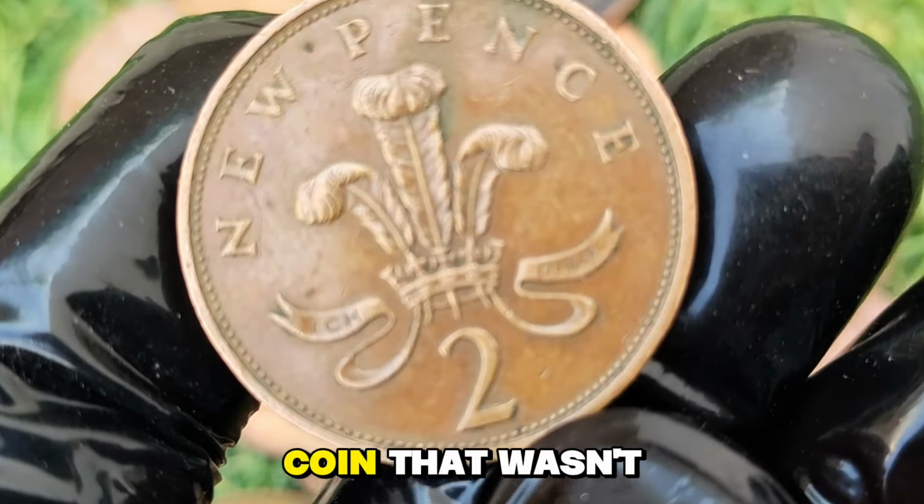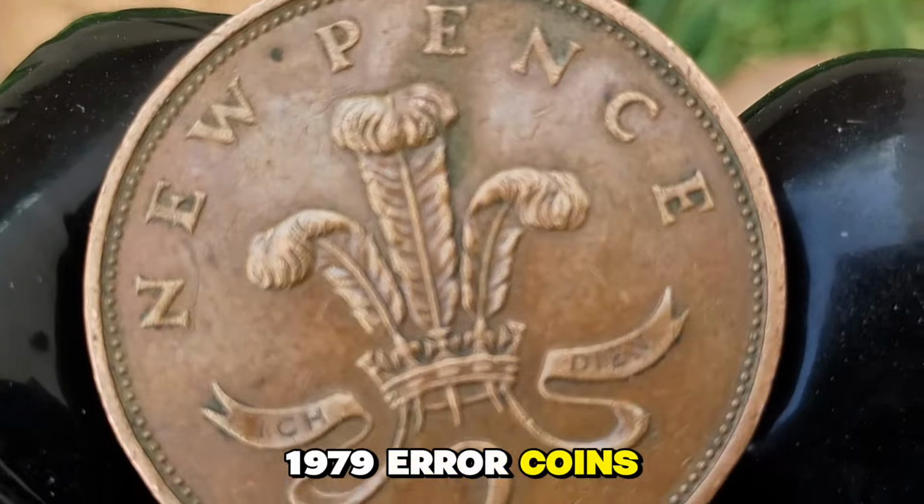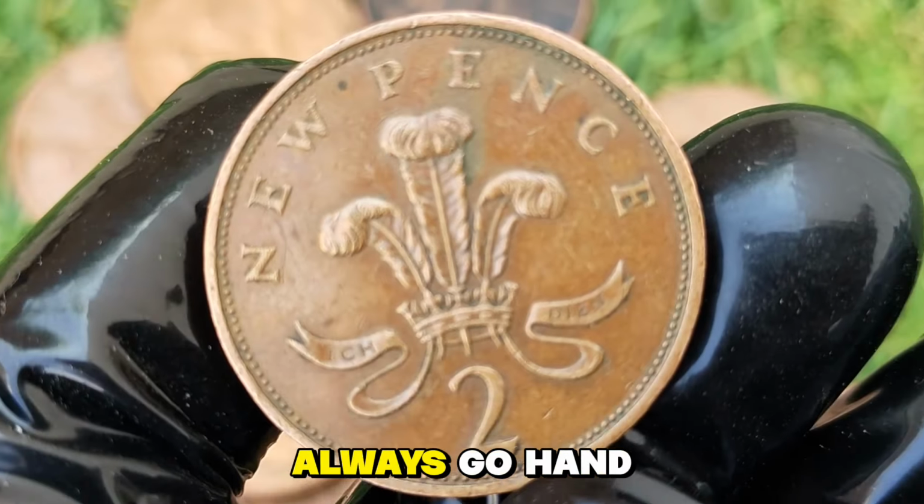Imagine holding a coin that wasn't supposed to exist. That's what makes these rare 1979 error coins so thrilling. In the world of numismatics, rarity and mystery always go hand in hand.